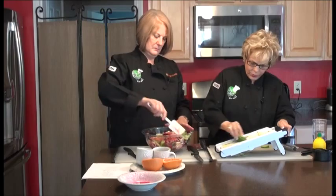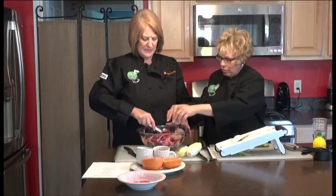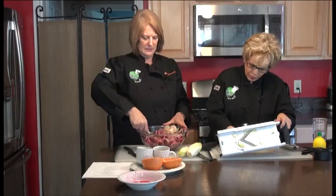We're going to get this done real fast. I like this salad because it has a lot of different ingredients, which is kind of neat, things that you don't think of. All right. Well, I really like this mandolin.